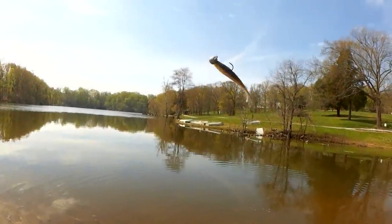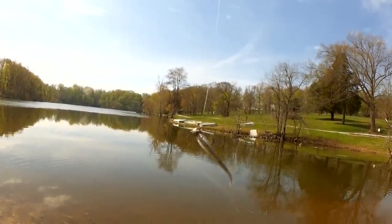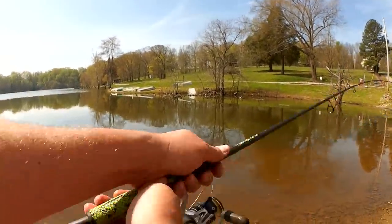My rig still looks good. I got this little jig head from iFish. He told me to test it out. So far, one fish. Let's keep going.